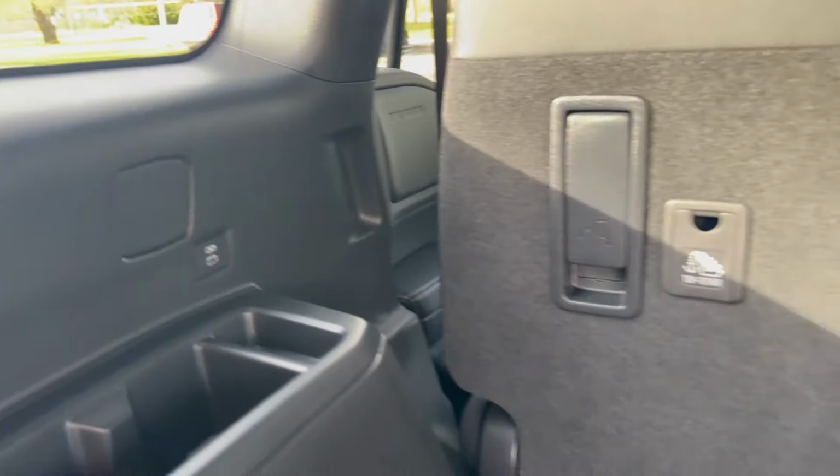Let's see if we can pop this open. There you go. And there's your back glass opening up.